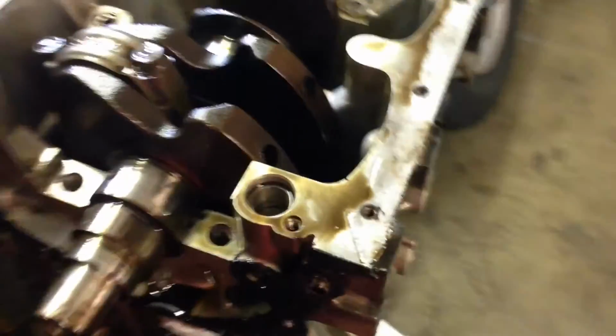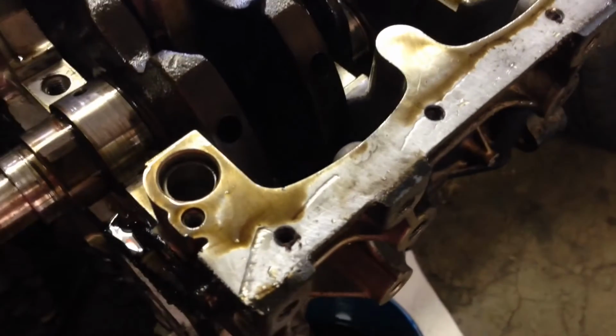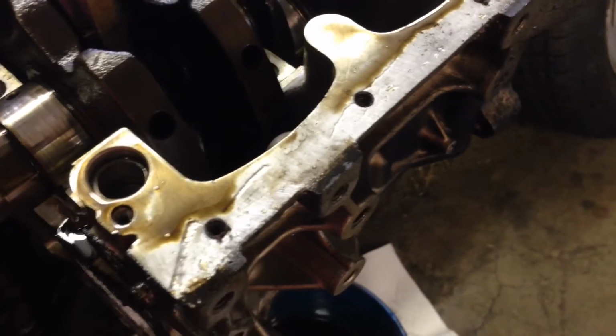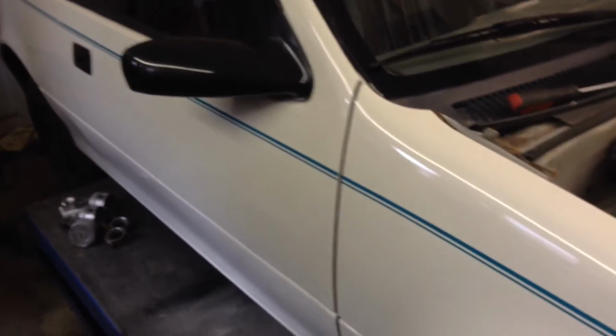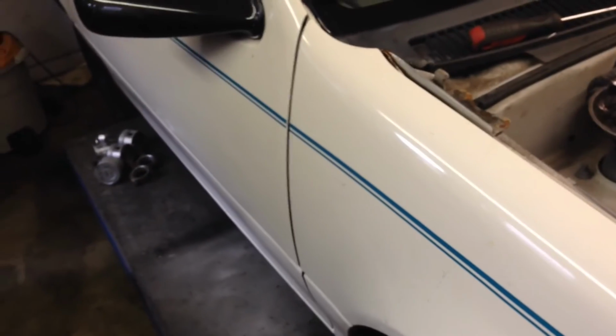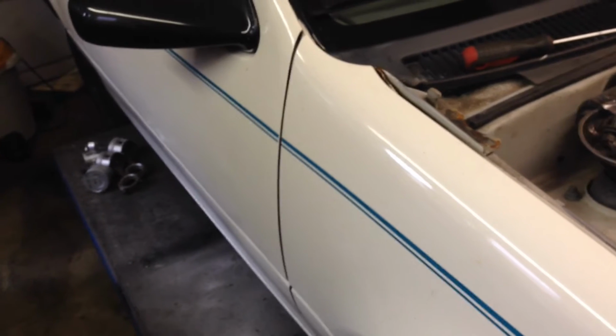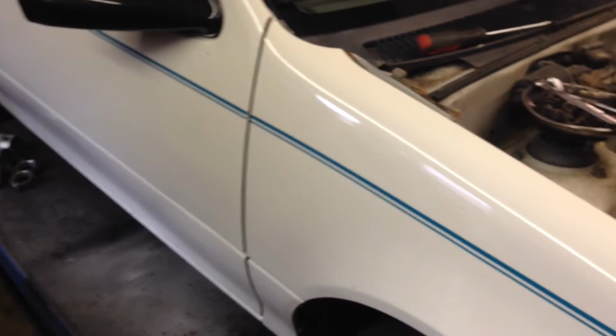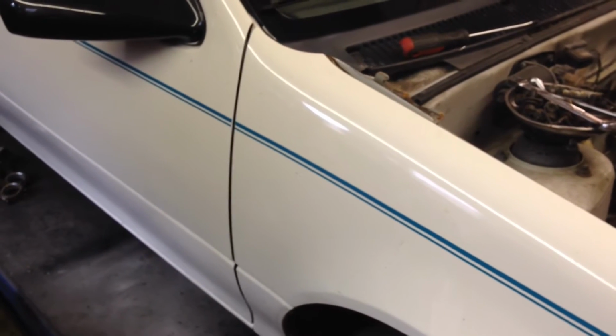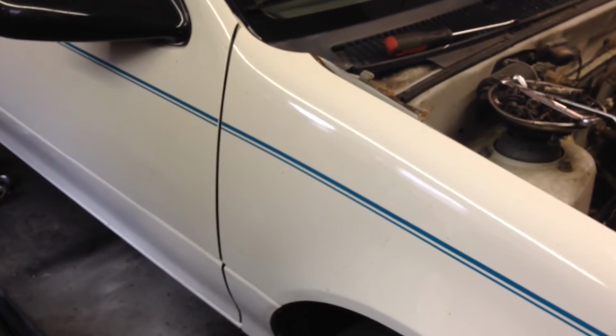Okay, I am in the middle of doing a restoration on this '93 Geo, and I actually did this car, well, it seems like a couple of years ago it was. It's had a hard life.